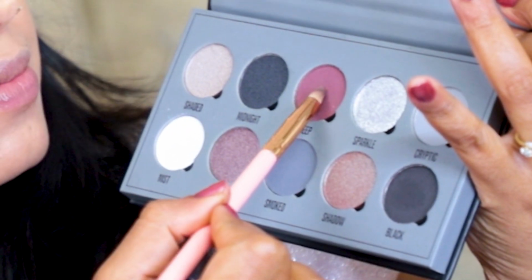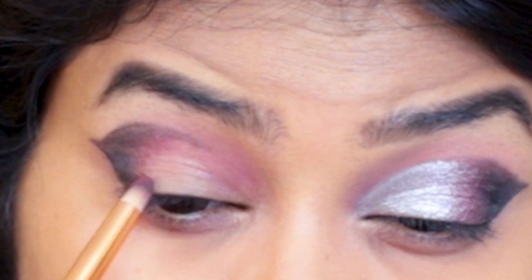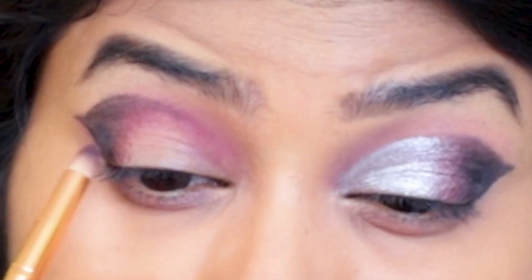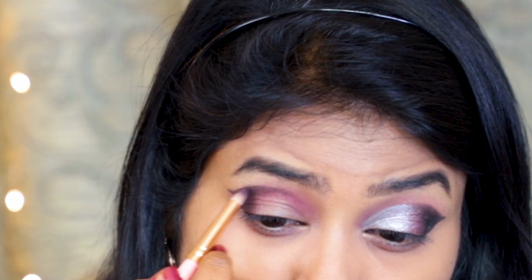Okay, next take a pencil brush. This is already stained with black color, so what I'm gonna do is rub it on my palm to remove any excess black color or the pigment that is left on the brush. And take this brown shade. Okay, this shade called D. Apply it between this. And next, let's take this black color shade again and then deepen it.